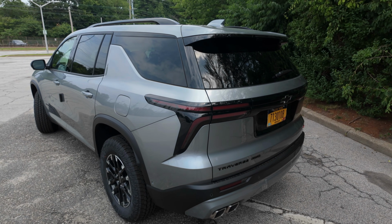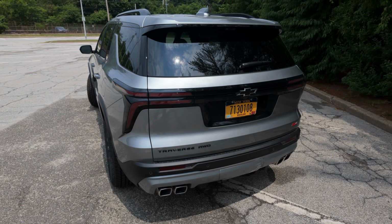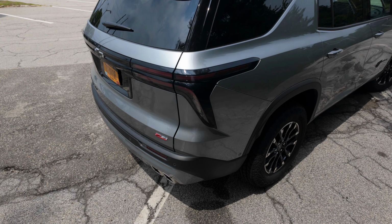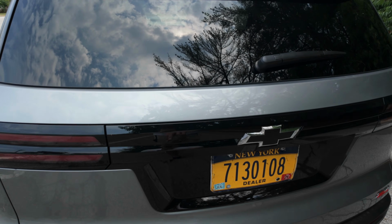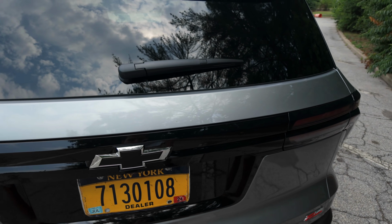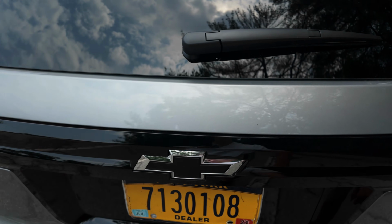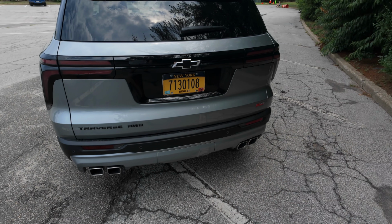I think they did an excellent job on the new Traverse rear end taillights. It looks like a shark tooth. I think it's got a little bit of a shark tooth resemblance, but you can see it flows straight into the rear end right here. You have a black trim going across the center, connecting it to the other side and the other LED light. Obviously, your black Chevy bow tie right in the center. Traverse all-wheel drive logo on the bottom left and your Z71 on the bottom right.